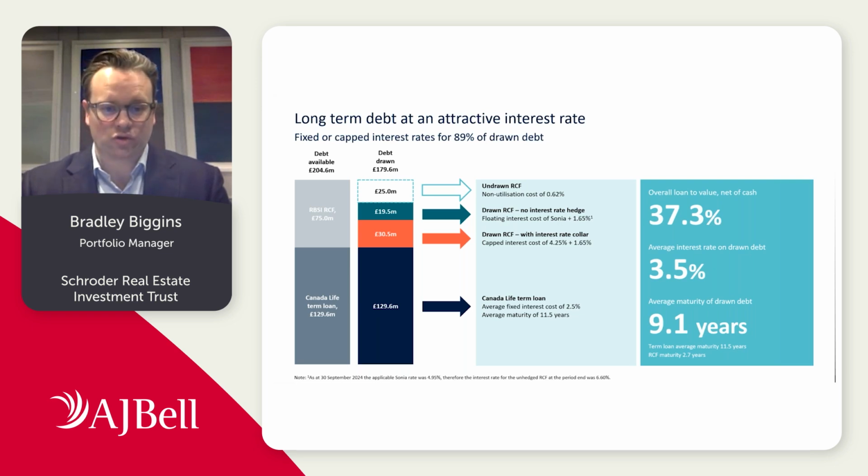£129.6 million fully drawn at an average fixed interest cost of 2.5%. So really attractive in today's environment. The average maturity of that loan is 11.5 years, and the value of that loan isn't reflected in the NAV, and it's close to £20 million.